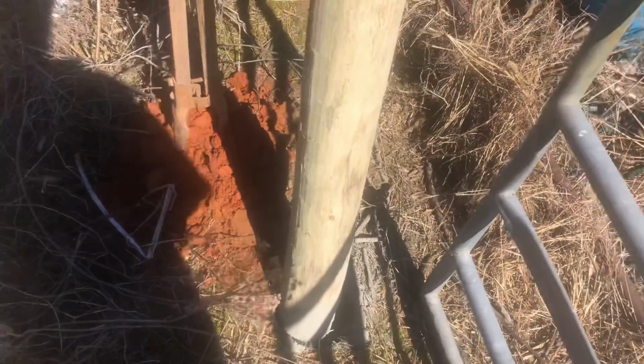So that'll give the concrete any extra water it needs. And so we'll have to wait a couple days. And you can see it's already in there. I mean, I literally just poured that in there 5 minutes ago. And it's already pretty solid in there. So, and then I'll have to do the same thing.